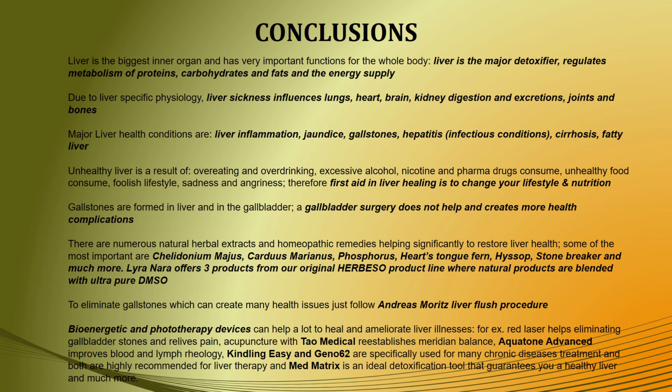Kindling Easy and the Geno 62 system are specifically used for many chronic diseases, and the treatment with both of these devices is highly recommended for liver therapy as well. And last but not least, one of the most efficient detoxifying systems on the market today, the MedMatrix system. It's an ideal detoxification tool that guarantees you a healthy liver and much more.